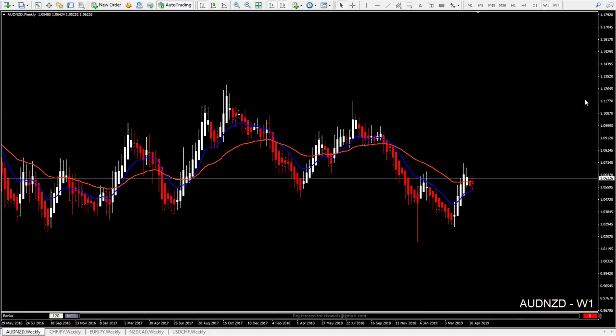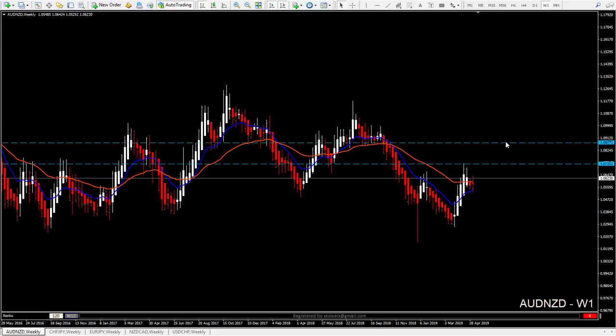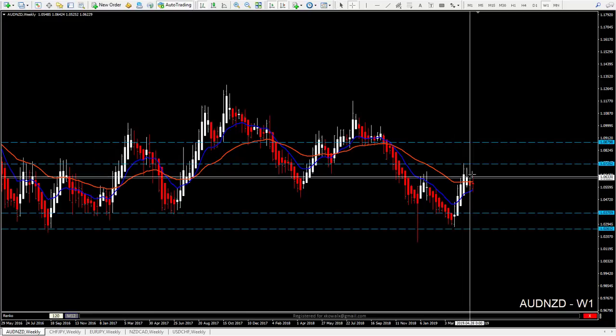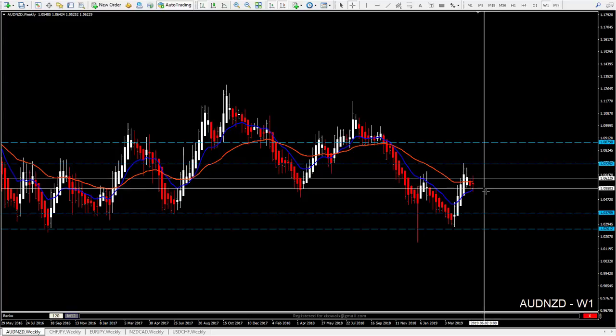So let's look where we have the support and resistance levels. If we look for the resistance, one is here close to the price, another one is a little bit higher, and if we look for the support levels on the weekly chart, somewhere around this area is our support, and of course lower, connect the previous low. So we have our levels where price might go on the weekly chart.